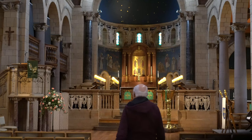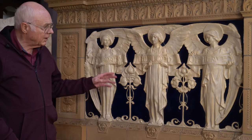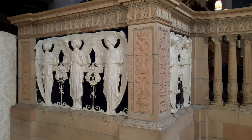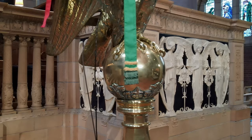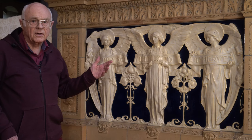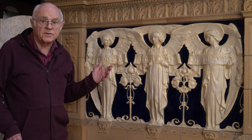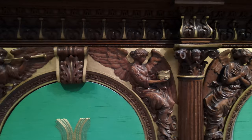As we go up to the sanctuary, we pass some beautiful faience angels in groups holding an inscription, "O praise the Lord of heaven," and then round the corner, "Sing ye praises," and over on the other side, "Rejoice in him, praise him in the height." This majolica work, as it's called, is influenced by the work of the 17th century artist Della Robbia, notably in Florence. And when we get to the altar, there are some skillfully executed semi-relief wood carvings in oak on the front of the altar, angels again playing musical instruments.